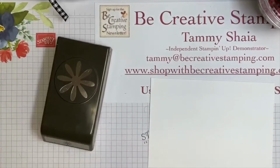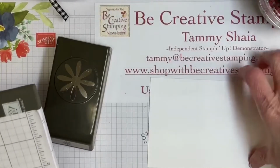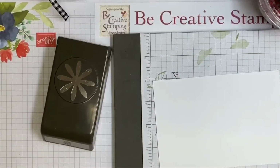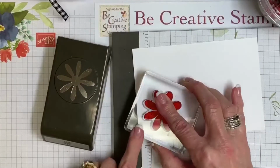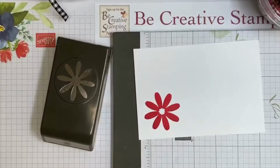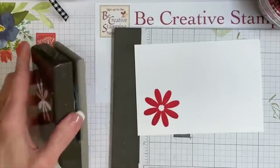Anyway, let me show you how this cute little daisy works, okay? I'm just gonna stamp it in red, all right? And I'll use my mat. And I'm just inking it in the real red ink, okay? And then I'm gonna stamp. Okay, isn't that a cute daisy? So I'm dying to make a card with a little daisy, so that will be coming too, all right?